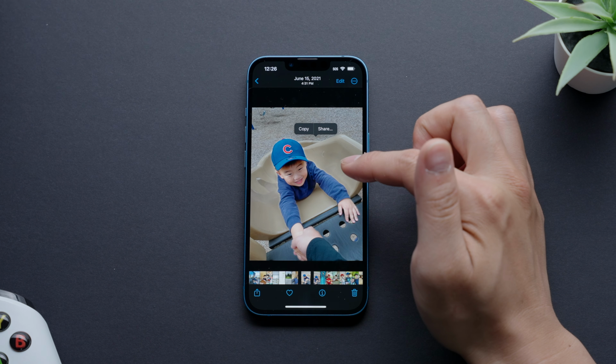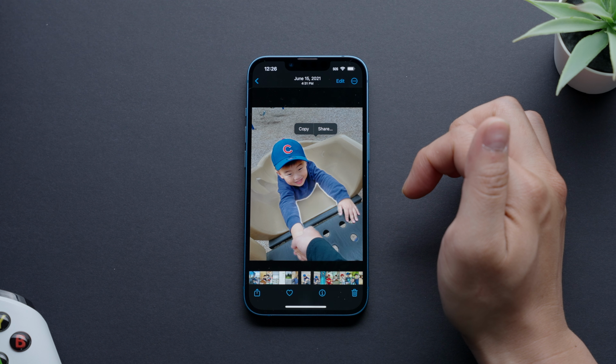Again, not sure if this is going to be a major feature of iOS 16 or just flame out as a nothing burger, but it is pretty cool for the here and now. And that brings me to the last feature that again really flexes the muscles of iOS 16, and that's the ability to have live text on video.